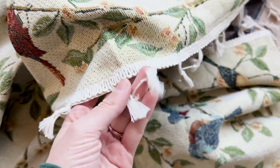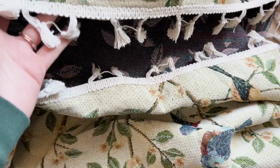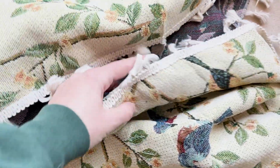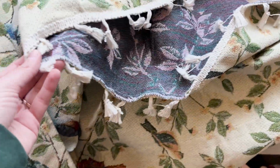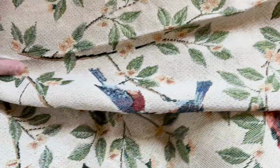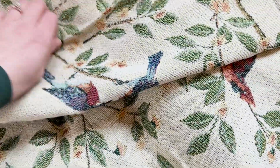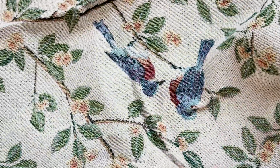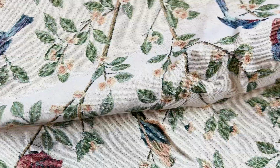The edges have these little tassels. These aren't the best. Oh wait, they're tied together. Am I supposed to untie all of these? I'm not sure. Maybe that's how they're supposed to be. I'm obsessed. The birds are all different throughout. I'm sure it is a repeating pattern, but it's a large pattern, so it doesn't feel super repetitive. I love them so much.